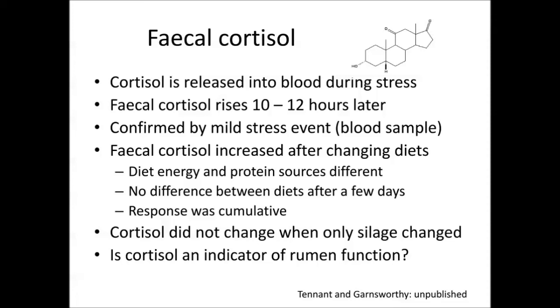When she repeated it, there was quite a dramatic change in energy and protein sources. But after a few days, the mean cortisol levels were okay. So it wasn't a dietary effect, it was the stress of changing the diet. But the response was cumulative. The more often the diet was changed, the higher the stress response or the cortisol levels. And if only the silage portion was changed and not the rest of the diet, then there was no effect.